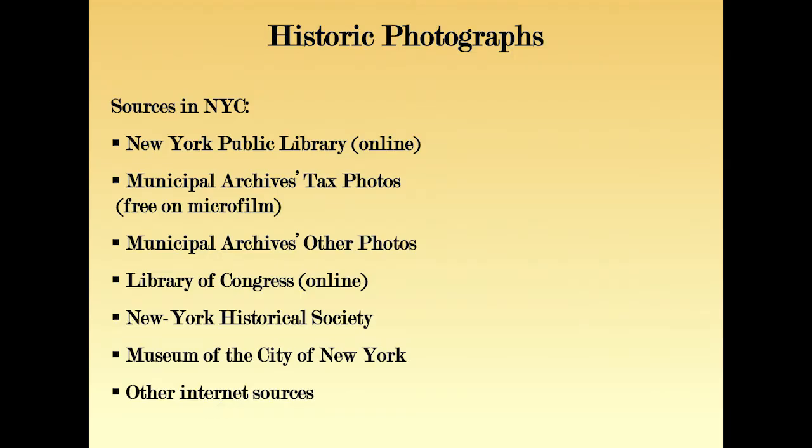All right, so historic photographs. New York Public Library, fantastic. Municipal Archives, I think they might be up to having scanned 173,000 photos now that are available from the comfort of your own home, all historic. Municipal Archives has a limited database. Library of Congress also has a wonderful photo collection. New York Historical Society is not so much online as it is in person, but they do have a wonderful collection there.